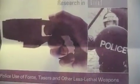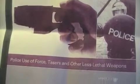An example of a second study is this one here. It's called The Police Use of Force, Tasers and Other Less Lethal Weapons. This study was compiled by the National Institute of Justice. The researchers analyzed some 25,000 use of force incidents from 12 large law enforcement agencies.